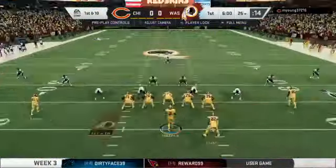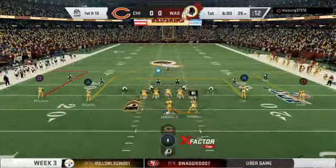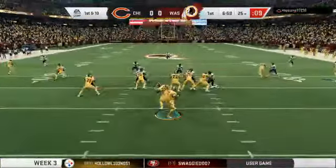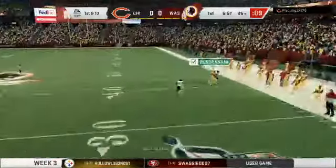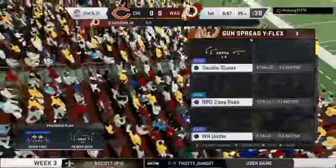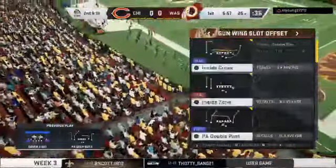Here we go. Now the one. Eddie Weapon. Check over. Off the play fake. Here's Haskins. And that is caught on the right sideline, but out of bounds, says the line judge. The throw took him a little too far.